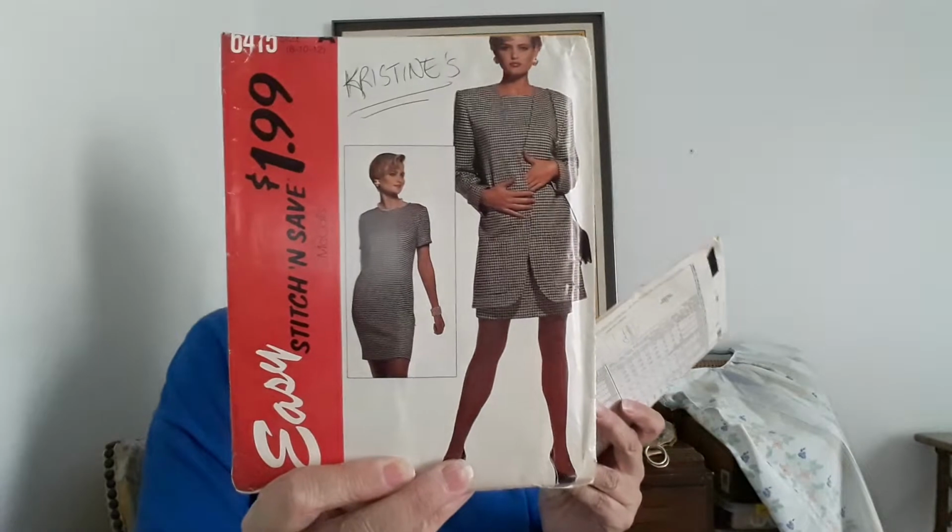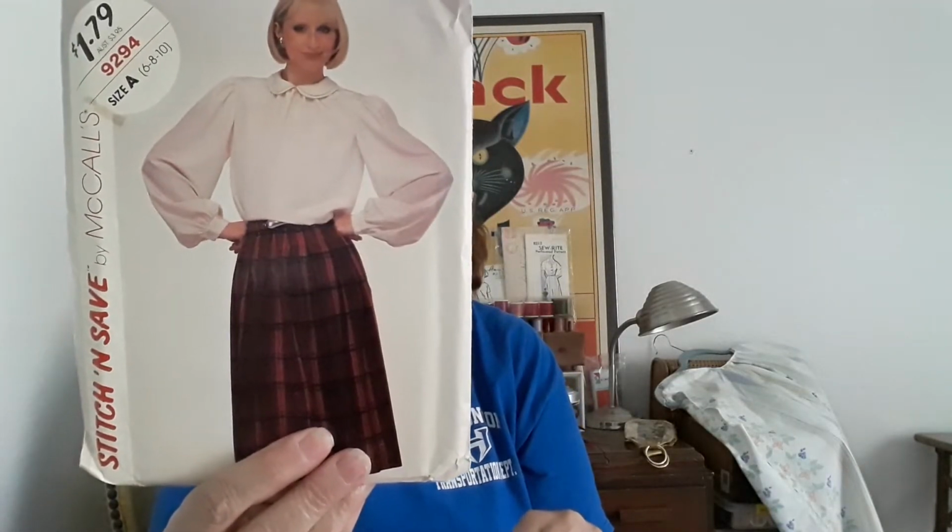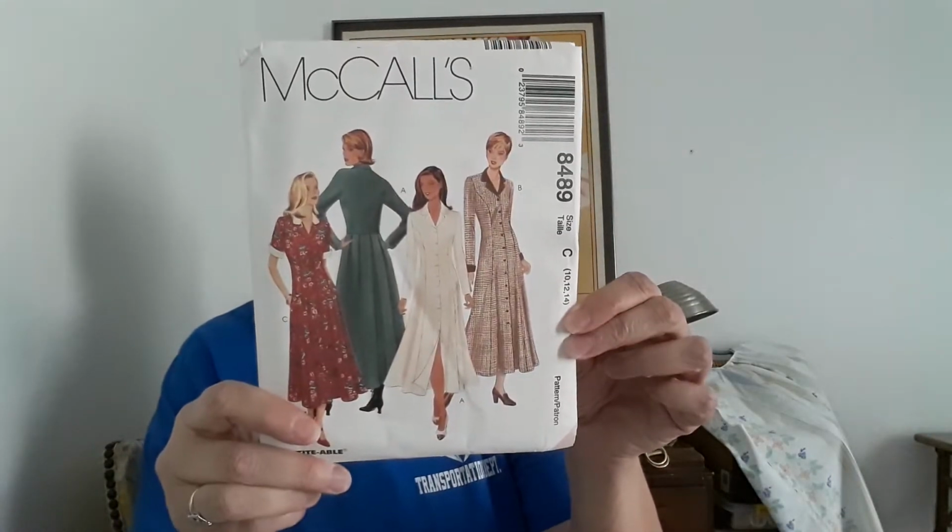It's mostly 90s patterns. So it's stuff like this and this. And then this, which is very grunge, right? And then a couple of 80s patterns like this. And a pattern like this, I actually think this is early 2000s.